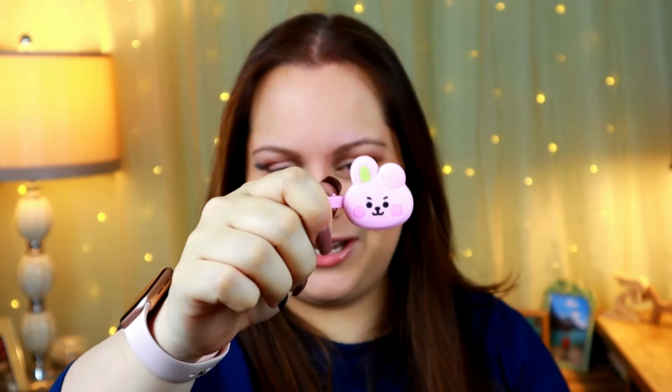I just realized I need to clip my hair back because it's already getting in the way. I'm gonna use these super cute little pins I got in my No Make No Life for January. I'm just gonna pin my hair back so it doesn't get in the way as much. Okay, back to it.